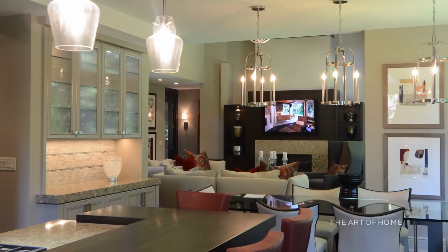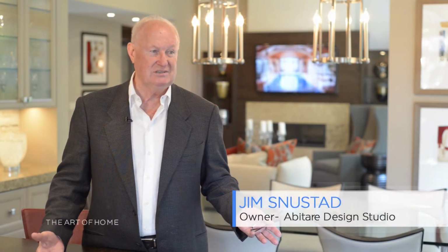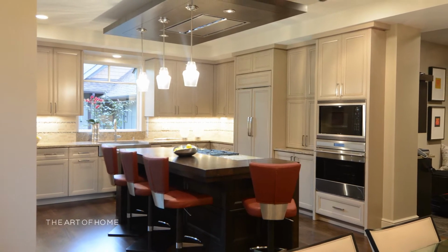One of the nice things about this house is the open concept. And it seems what a lot of people want to be using now in their houses. If they're in an old house and they're redoing it, they're opening the walls up. People want to be talking with each other, not stuck all the way in the corner.